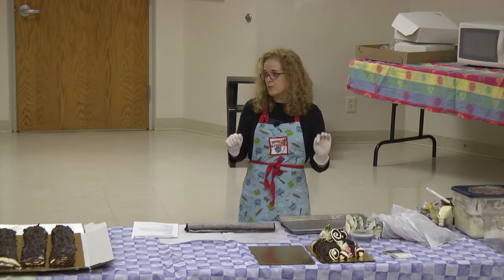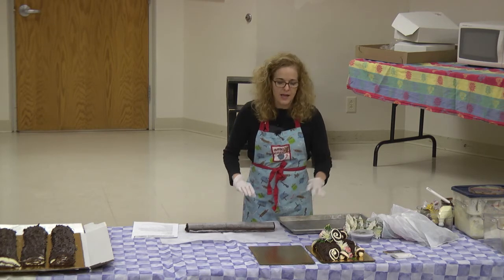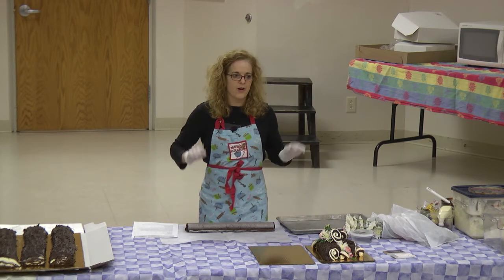And as soon as it's ready, you're going to pull it out. And it's not going to take long to bake because it's really, really thin. You're going to pull it out, run a knife around the edge, and flip it out right away.